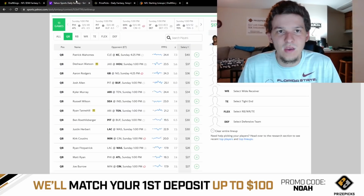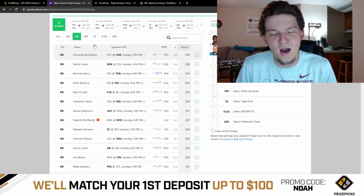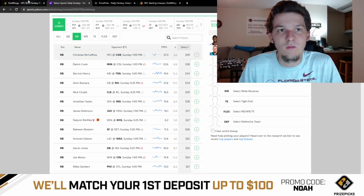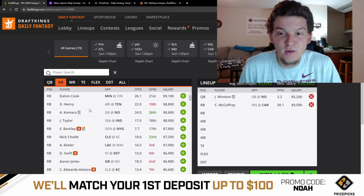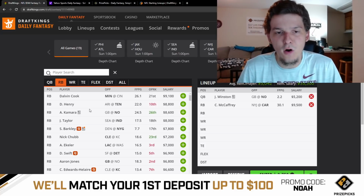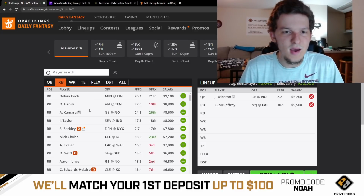So I definitely like CMC as kind of a staple at the running back position. That goes for both sites too. On Yahoo, I want to try and pay up for CMC over there as well if I can. But Dalvin Cook against the Bengals, you can't go wrong with Dalvin Cook either. Another guy that's going to get massive volume, plenty of carries, going to get all the goal line work, should get plenty of looks in the passing game. Definitely like Dalvin Cook and CMC the most out of the top guys.